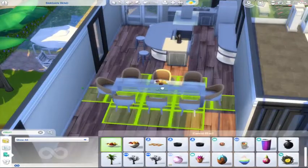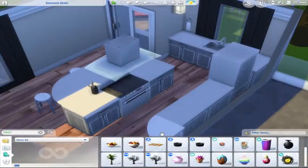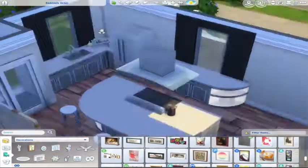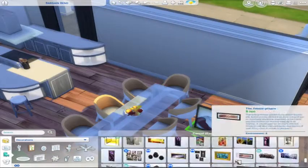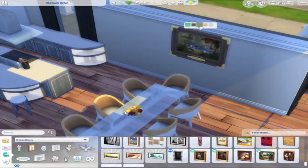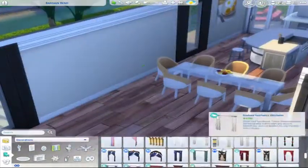It's the first time that I've actually made the whole dish rack and the sink work, especially with such a corner piece. I also added some wall lamps over there, a little towel, and then of course we added the little laundry room. It's really teeny tiny, but it works quite well.